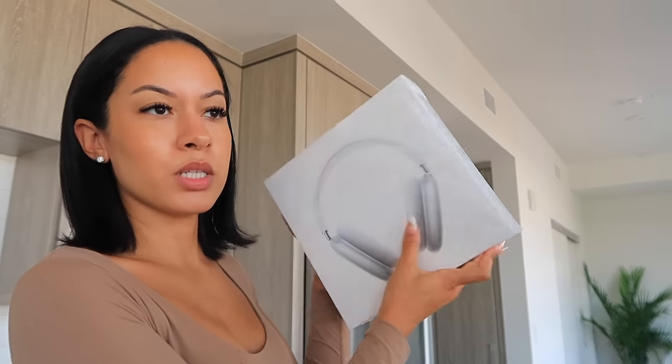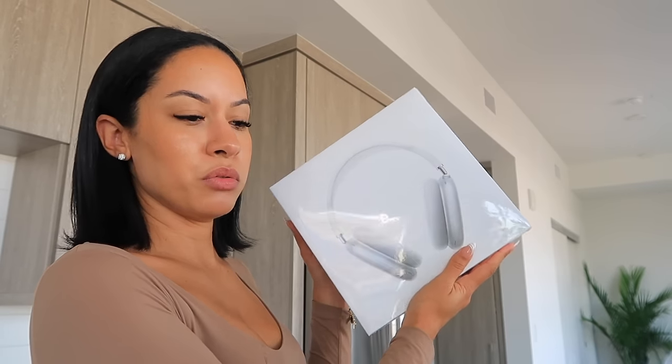on the Apple AirPod Maxes. Why are headphones that expensive? Don't know, but it was about that time to make the investment because I can use these for editing. I got the silver, of course. They did have really pretty colors. They had the green and the blue, but I was like, no, I already know myself. Just stick to the basics, so.